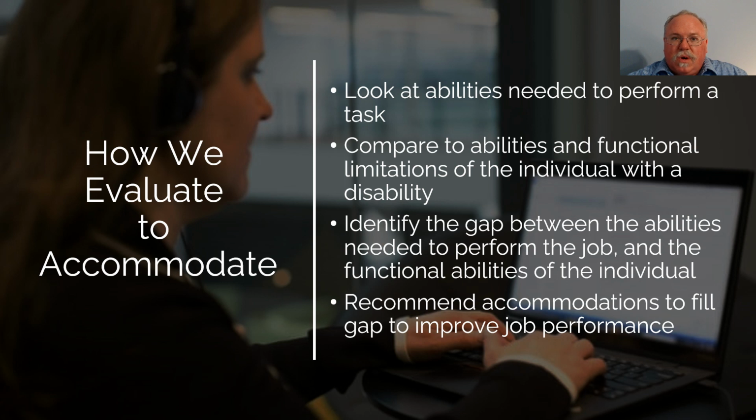And so when we can identify what that gap is, what they are not able to do that needs to be done to perform that task successfully, we will look for and hopefully be able to recommend accommodations, whether it's assistive technology or a change to the environment, or a change to the process to allow that person to be able to perform those tasks that they would like to be able to do.